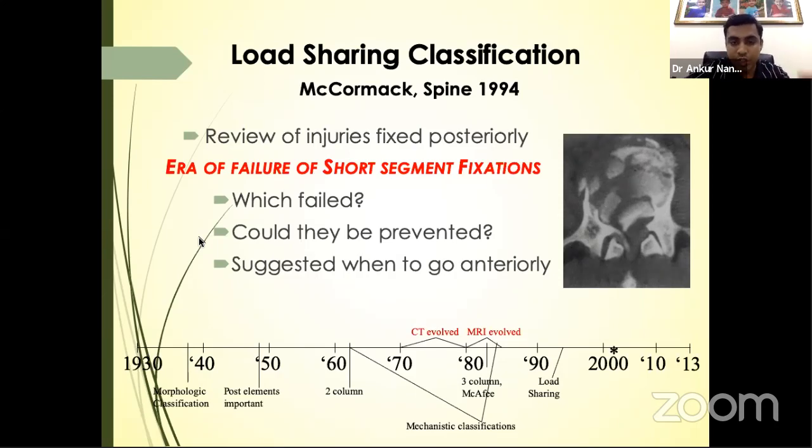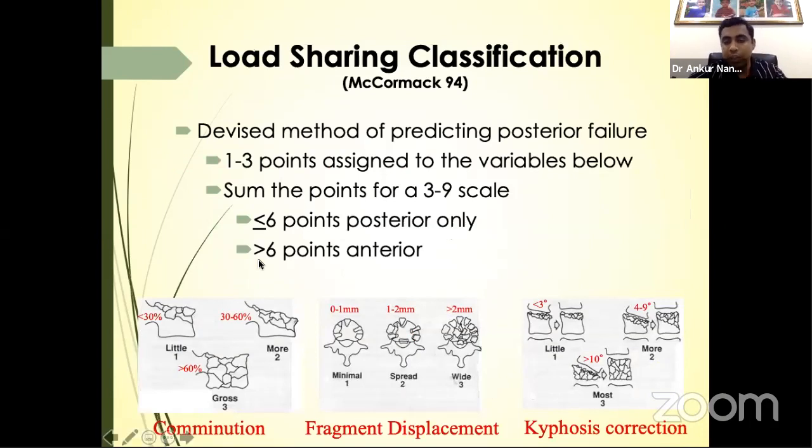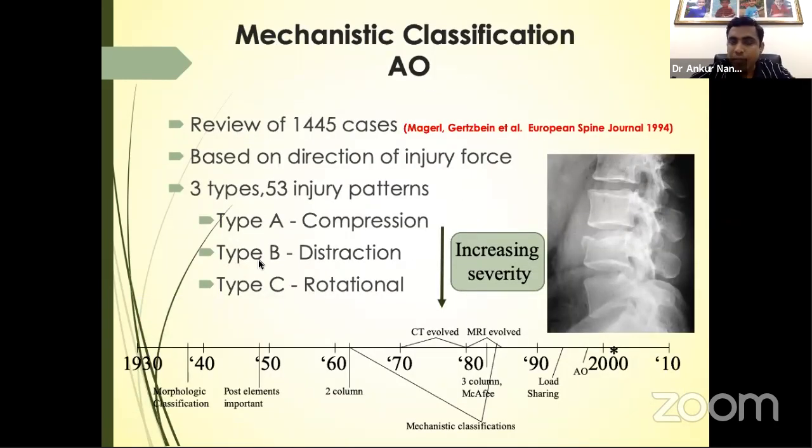So they started looking at which cases were doing well, and they realized that with this classification, wherein he divided the fractures into three parts depending upon the combination of fracture displacement and kyphosis correction, if the score was above 6, then these patients were likely to fail with a short segment posterior construct. So this was the load sharing classification, which came in 1993. The AO group came up with their classification.